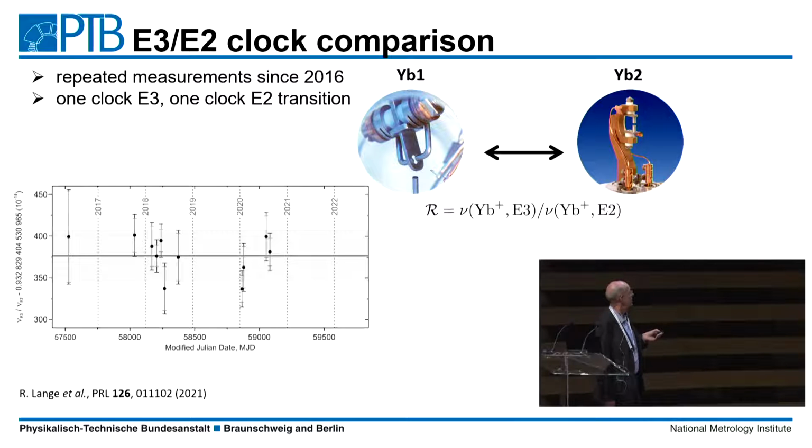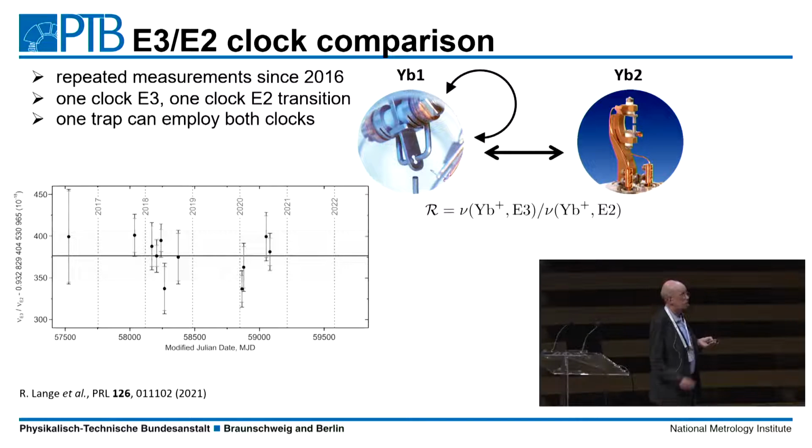So we did repeated measurements. A plot is shown here, showing data covering five to six years of precision measurements. We could do several things. We could operate one of the clocks on one transition, the other on the other. We could swap the functions, in order to exclude correlations or unseen systematic effects related to the different traps, and we could also use one trap, one ion, alternatingly interrogating the two transitions. So basically, we use one system as two clocks in an alternating way. And all these data were consistent and agreed well for this analysis.